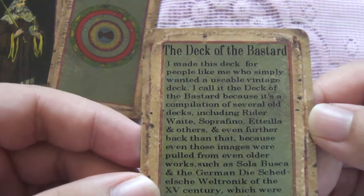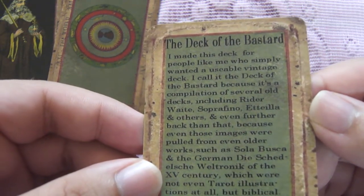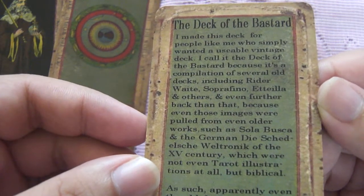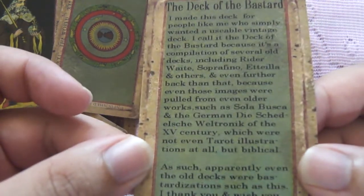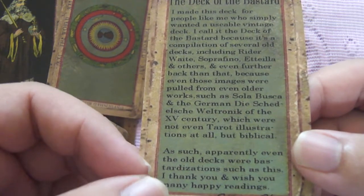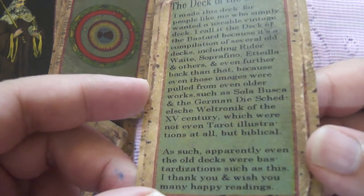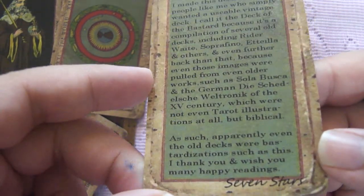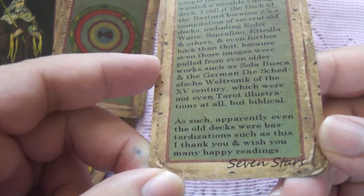Wow, what does it say? It says, I made this deck for people like me who simply wanted a usable vintage deck. I call it the Deck of the Bastard because it's a compilation of several old decks including Rider-Waite, Sola Busca, Etteilla, and others, and even further back than that, because even those images were pulled from even older decks, even older works such as Sola Busca and the German, I can't pronounce this, from the 15th century, which were not even tarot illustrations at all, but biblical. As such, apparently, even the old texts were bastardizations such as this. I thank you and wish many happy readings.